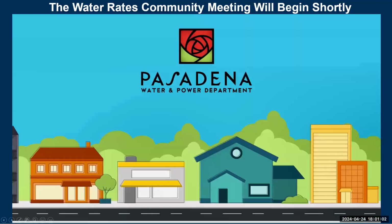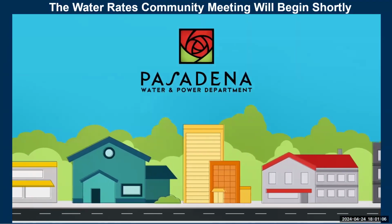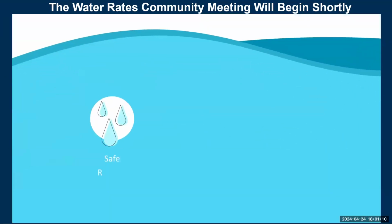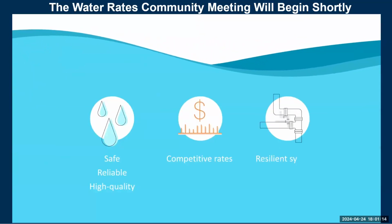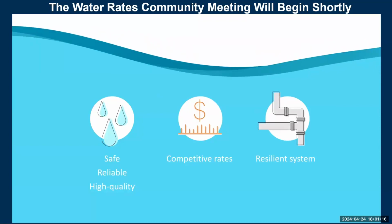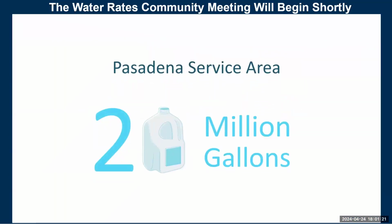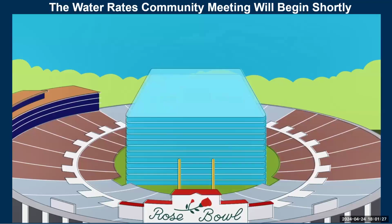For more than 100 years, Pasadena Water and Power has served our customers as a community-owned, not-for-profit utility. PWP provides safe, reliable, high-quality water at competitive rates with a resilient system for current and future generations. The Pasadena service area uses about 20 million gallons of water every day, enough to cover the Rose Bowl football field in a foot of water about 60 times.